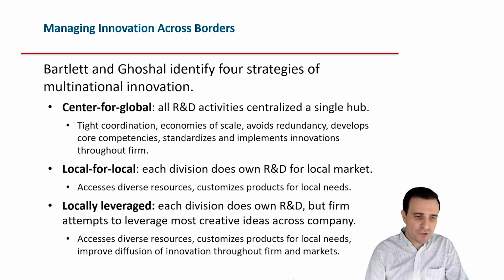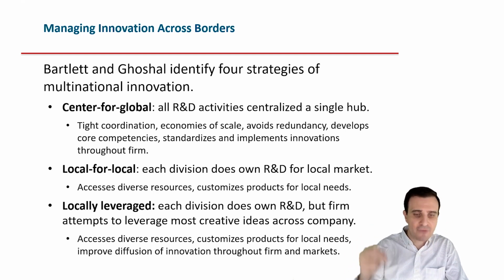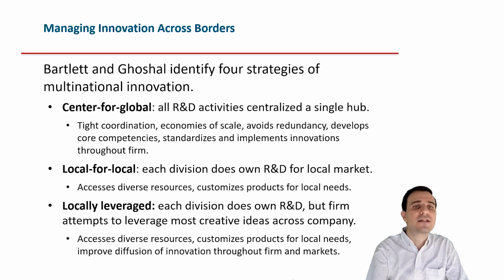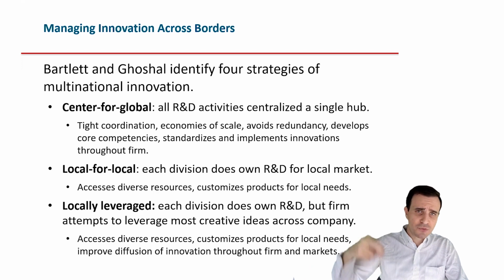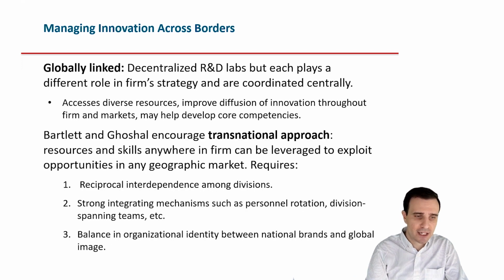And then there are 2 strategies which are somewhat in between. So what are these 2 strategies? One is the locally leveraged strategy. This is a strategy where each division has their own R&D. However, the firm, with some knowledge sharing meetings with a brand liaison in the company, tries to leverage and spread the most creative ideas across the company. So in this case, we have all the advantages of local for local in terms of resources, creativity, and so on, but at the same time, we can share what each market accomplished.